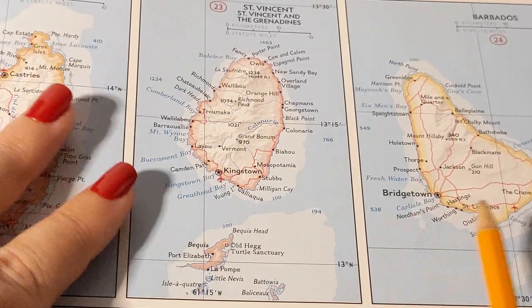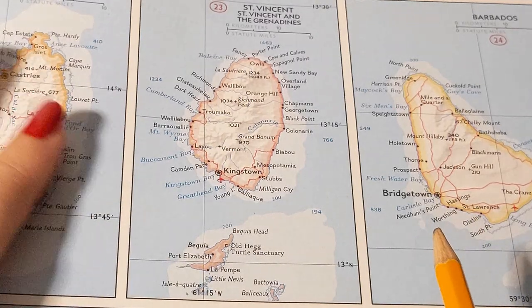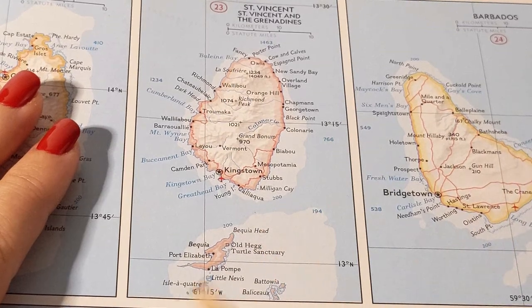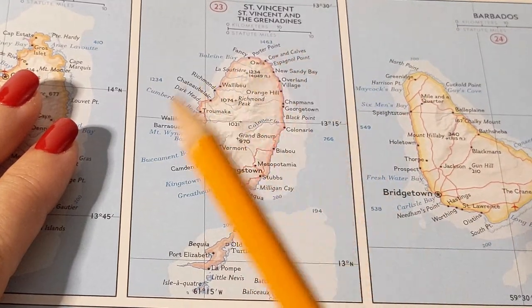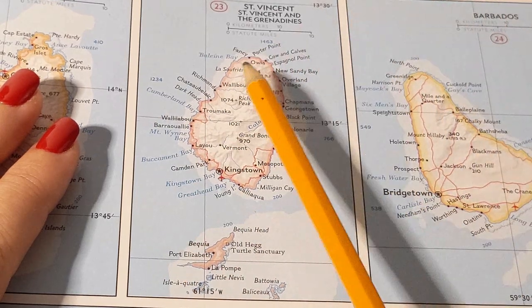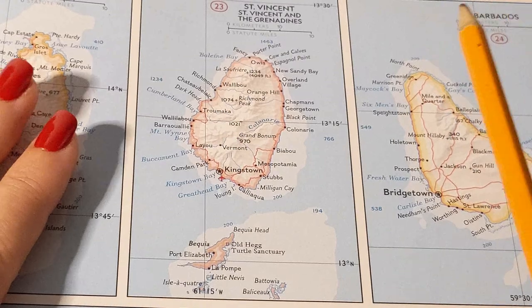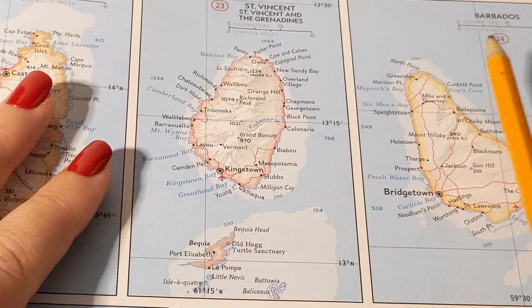And essentially, the only real big issues to come out of St. Vincent and the Grenadines are environmental ones, in that they are right in the hurricane belt, so they've got walloped by a couple of hurricanes in its time. And then this guy, Le Soufre, the volcano, it had a huge eruption in 1902. That was the deadliest one by far.